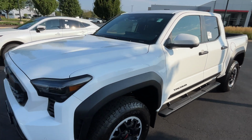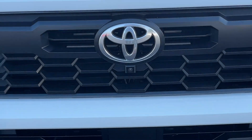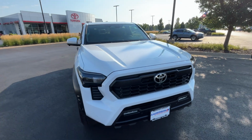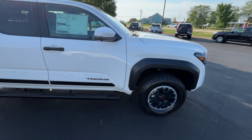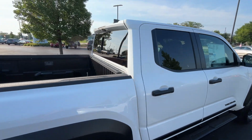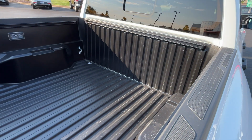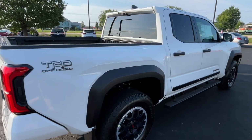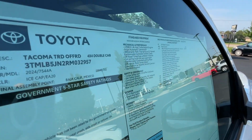So this one is listed for $54,000. Got a front-facing camera, all the off-road goodies that you want. It's got a huge 14-inch infotainment screen, mud flaps, running boards. It's got a rear window, no spray-on bed liner, which you may not want on this composite bed. And I believe this is a snowcap white color. There's no pearl in it.